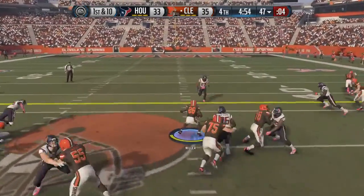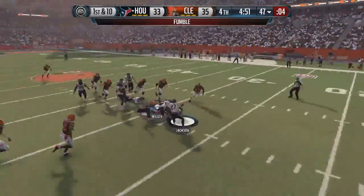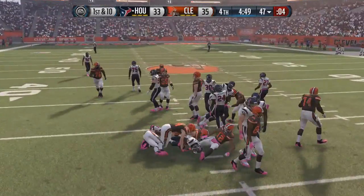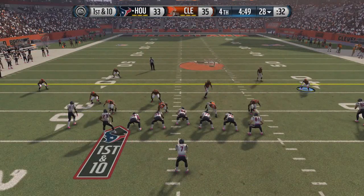Manziel takes the snap, handoff to Lamar Miller up the middle, a huge gap. He's got the first down on the play, and he fumbles the football. And the Texans recover. Kareem Jackson with the recovery down at the 28-yard line, and Hoyer's going to get the ball back with about 5 minutes to go.